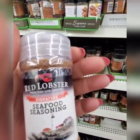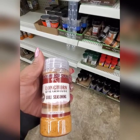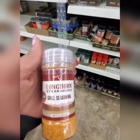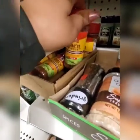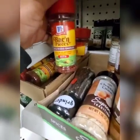worth checking out. Oh my god, Longhorn Steakhouse recently came to New York, I would say within a year ago. And look, Longhorn Steakhouse grill seasoning. Oh wow, this is a good find. And they even have bacon pieces, applewood smoked bacon bits by McCormick.